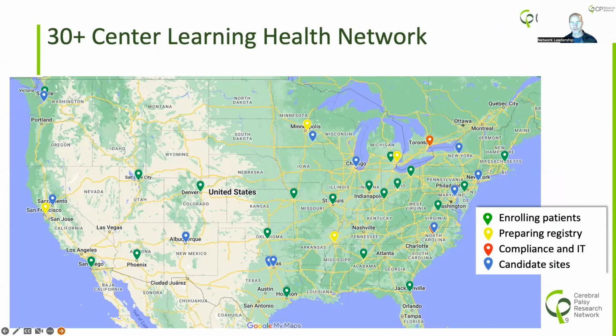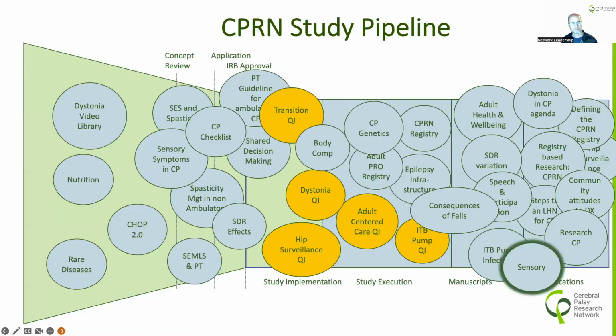The green pins represent sites that are collecting data into the registry. Yellow pins are sites working on preparing the technology of the registry. The red pin is a site working on their regulatory compliance. And blue pins represent candidate sites, sites that have raised their hand and said, we want to join the network, but they haven't begun the process quite yet. So that's more than 30 centers in a learning health network to improve care for cerebral palsy.